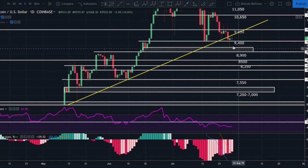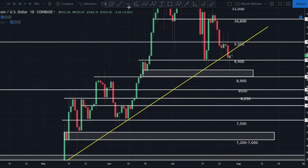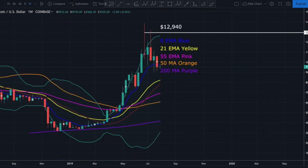It might be a slow drip. It might not happen all at once, but I do think that eventually we do come down to this 8,900 to 8,500. At least that's what the technicals are telling me as of right now. Let's go ahead and look at the weekly.